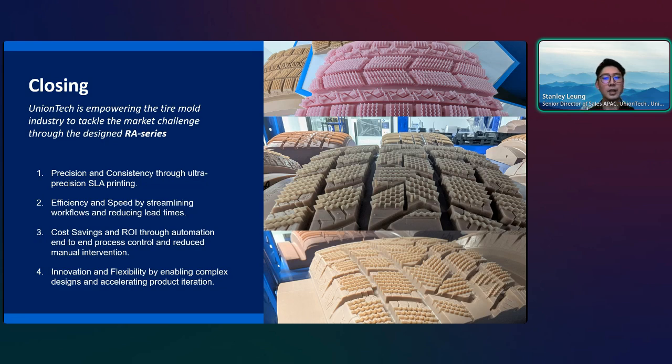And last but not least is the flexibility. With the machines, you can use them for printing the mold, but you can also leverage them to print prototypes or for testing evaluation. So one tool serves multiple purposes. And this kind of flexibility adds a very important competitive edge to tackle the uncertainty of the world moving on.